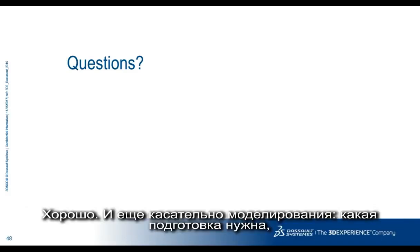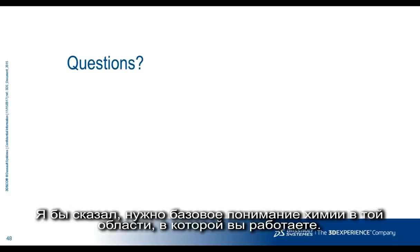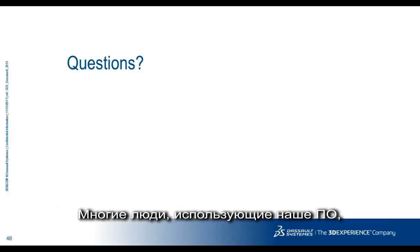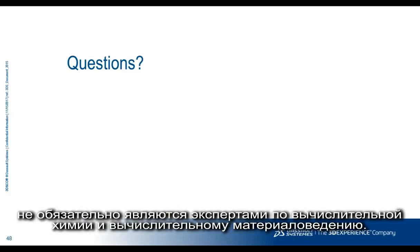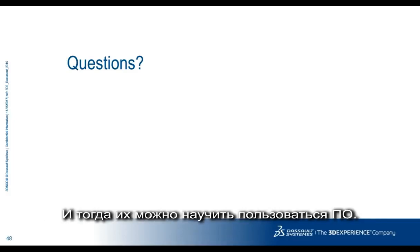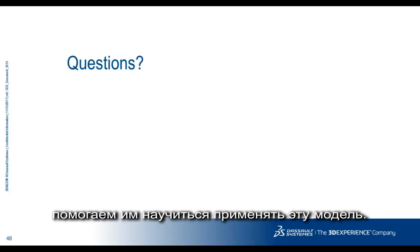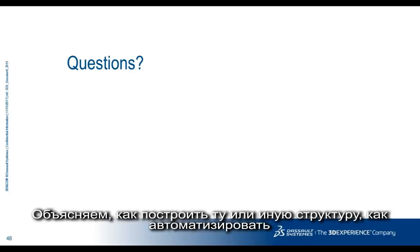All right, and also with regard to modeling, what sort of training is needed to effectively use these modeling tools? So there I'd say a basic understanding of the chemistry that you're working on. Many of the people who use our software are not necessarily experts in computational chemistry and computational material science, but they understand the chemistry of the materials they're working with, and so they can be trained to do that. So a lot of our time is spent working with customers to help train them in the application of the model. So how do I build this type of structure?